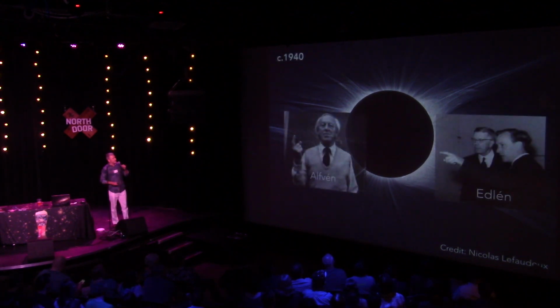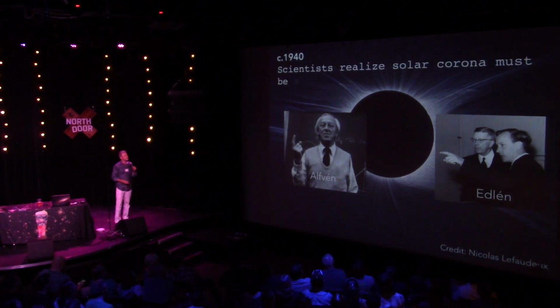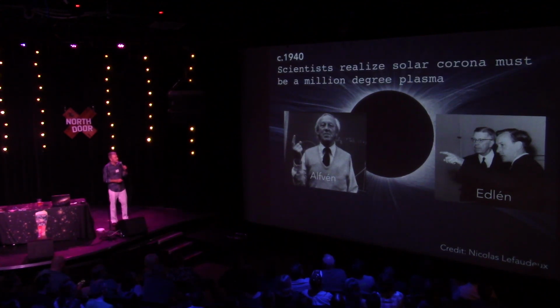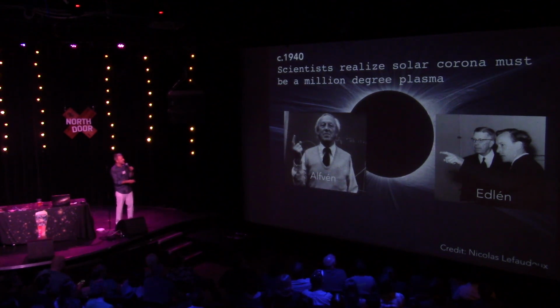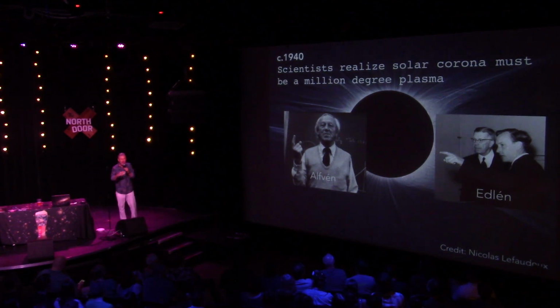Anyway, back in about 1940, Swedish astronomers Hannes Alfvén and Bengt Edlén realized that some of the light coming from this diffuse corona was actually at 1,000,000 degrees Kelvin. They knew this because they saw some of the light from highly ionized iron, the iron with half of its electrons missing. And this only happens in a plasma of about 1,000,000 degrees. So this placed the temperature of the corona at 1,000,000 degrees.